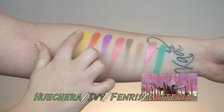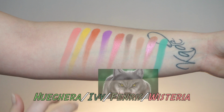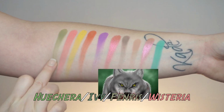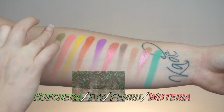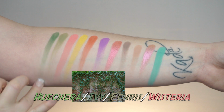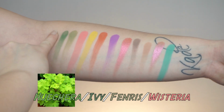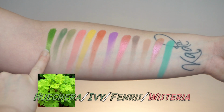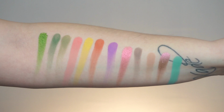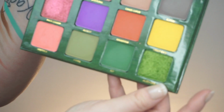For the third row, Wisteria is a flowering plant that is actually poisonous. And Fenris is a wolf in Norse mythology. And Ivy, I'm sure you all know what Ivy is, the climbing vine. And Huichera, this is actually spelled differently than what I could find, but it is a shade plant, also known as coral bells. Huichera, I think that's how you say it.